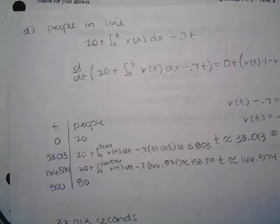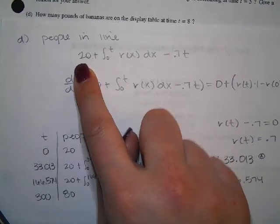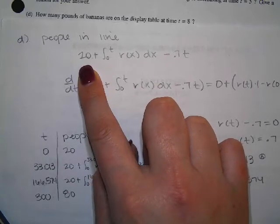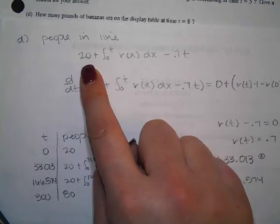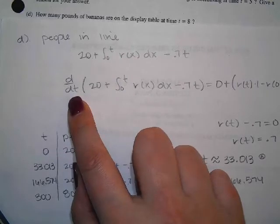Okay. To find the minimum number of people in line, we have to take our expression that represents the number of people in line. The reason that I'm rewriting this expression every time is because I'm keeping in mind that setup is sometimes part of the number of points, so I'm always going to include my setup. I said this was the expression for how many people are in line. You'll see in a second. And then I said I have to take the derivative of that.